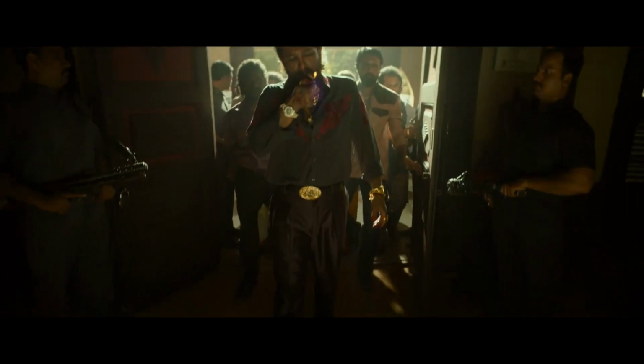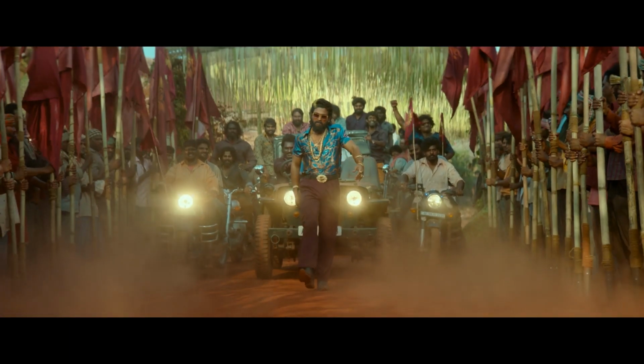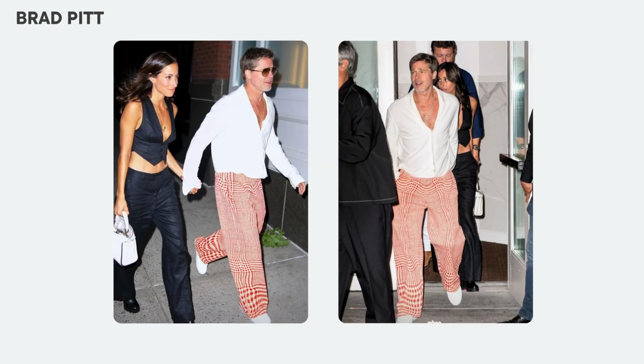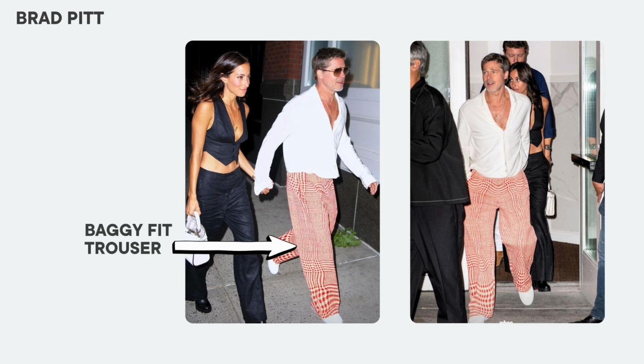Here we have iconic star Allu Arjun. He's wearing a half-sleeve Cuban collar shirt. As you can see from the sleeves, this is an oversized shirt. The sleeves are longer than his elbows, especially visible from the back. And here we have Brad Pitt, as you see here in these photos. He's wearing a pretty baggy trouser which is checks, and he's wearing a crop shirt. This kind of style seems to be working for him.